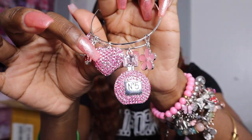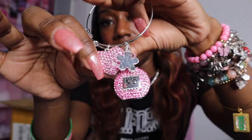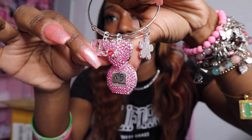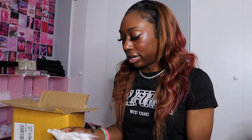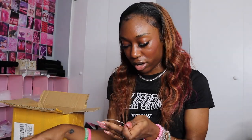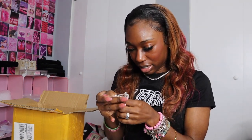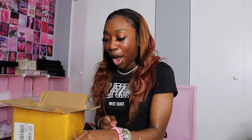So it's like the bling bangle I always make my own self. But he made it for me. So we have that one. And we have tons more. I ordered the pink just to see. I didn't want to overbuy and then didn't like the quality. But honestly, I love these. Wow. I love these. Oh my God. Like, y'all, I got so much content ideas in my head.